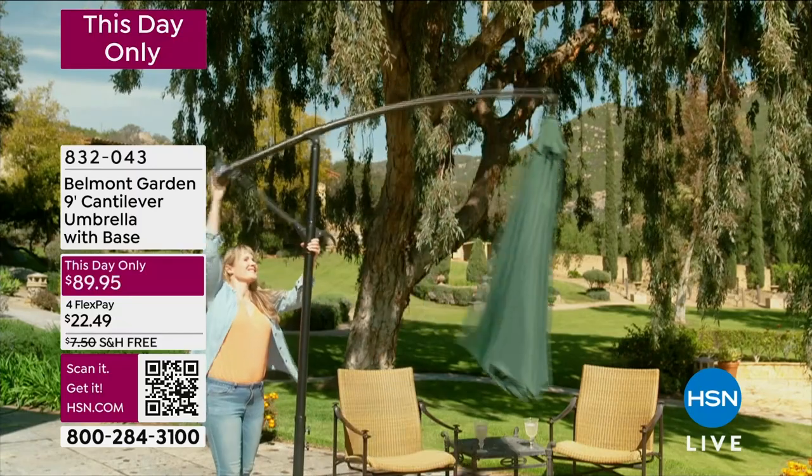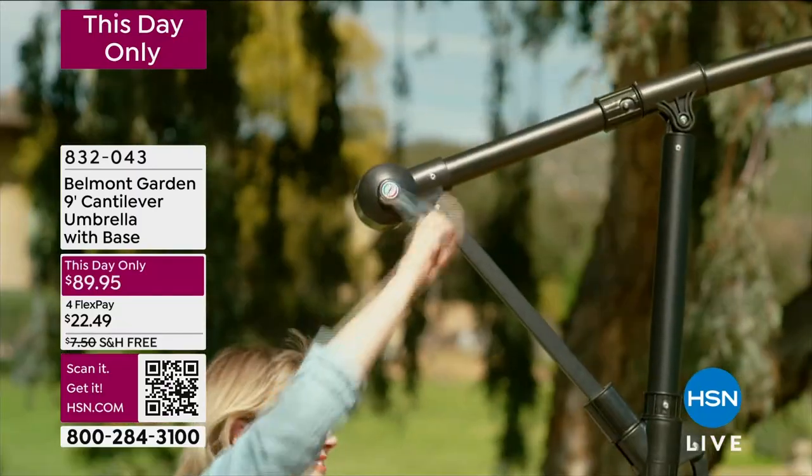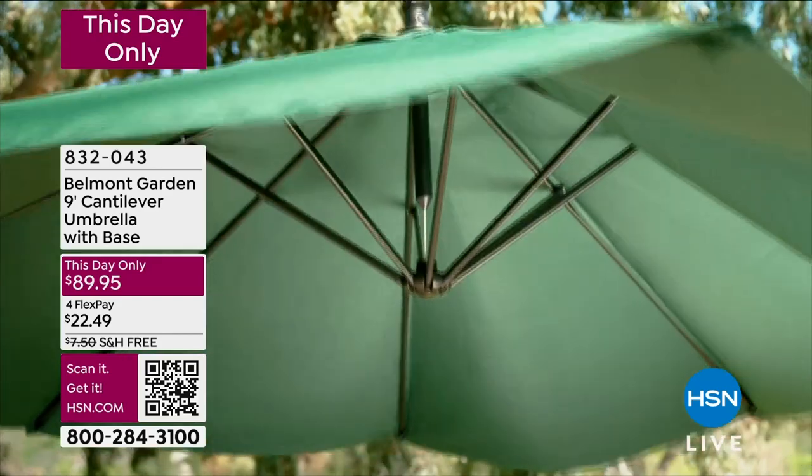So, Marlo, at this price, with the base included, there you can see how easy it is to put up and down. This is an incredible value umbrella.